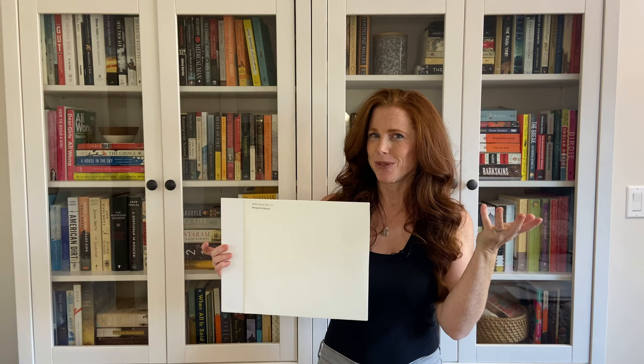So LRV is light reflectance value, and it tells you how light or dark a paint color is on a scale of 0 to 100. 0 is black, 100 is white. So this guy sits at 83, so he's more of a soft white. The really clean, stark whites, for me, they start at about the 90 range.